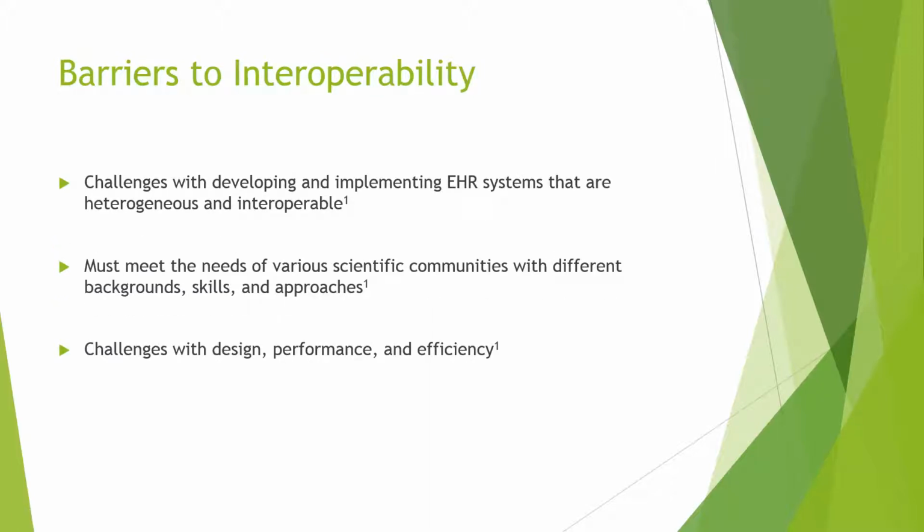The first major barrier to successful EHR implementation includes challenges with developing and implementing interoperable systems. Creating systems which are heterogeneous and interoperable will facilitate improved coordination of care between healthcare providers and organizations. This is especially important in managing the complexities associated with chronic illness and delivering care to an aging population.